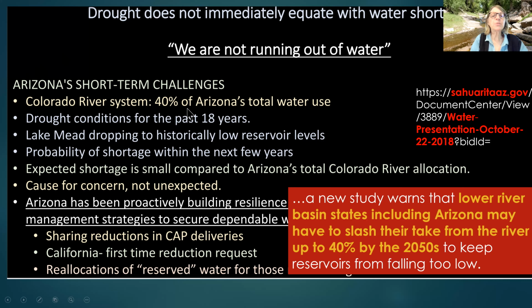Colorado River system is 40% of Arizona's total water use. Yep, drought conditions for the past now 21 years. Lake Mead dropping to historically low reservoir levels. Yep. Shortage within the next few years. We're probably already there. Expected shortage is small compared to Arizona's total Colorado River allocation.